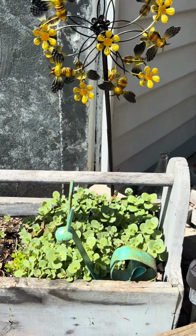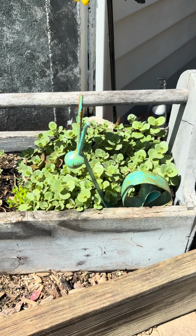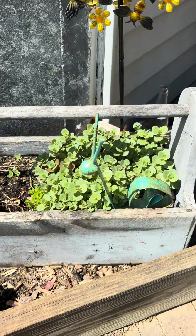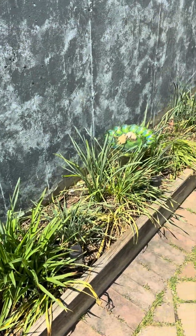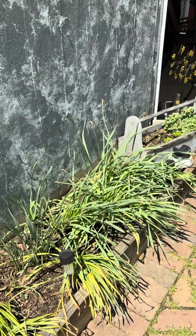I put that in my little toolbox here with my little snail that I got from Metal and Manna. And I will tag her. If you guys aren't following her, you should. She's really sweet. Her name is Anne. And you can see my little daffodils are starting to turn yellow. Won't be too long. I'll be cutting those back.